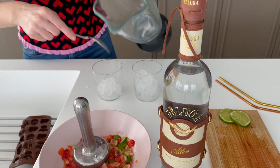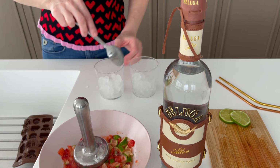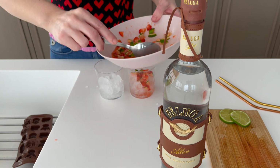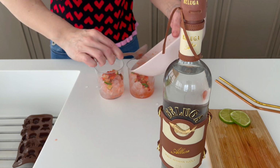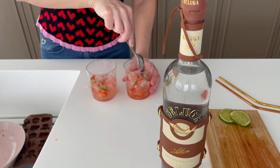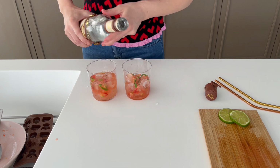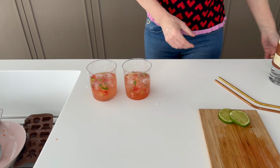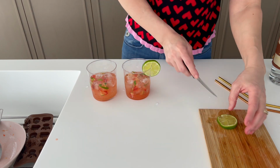And now it's time to prepare 2 nice glasses of Caipiroska, putting the ice. Our combo of strawberry, lime and sweetener all pressed together. And you should mix it with the ice. And finally, the vodka. But don't forget the decoration. You could also use some fresh mint or a strawberry, but I prefer the lime. So I will put 1 slice of lime on every glass. I will put also a straw.